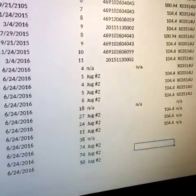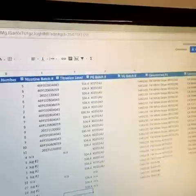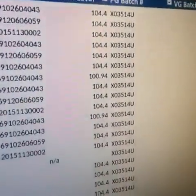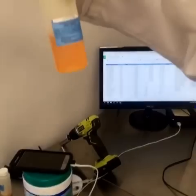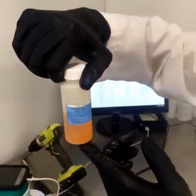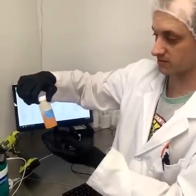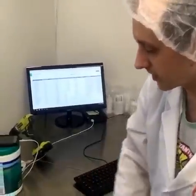And now we're on jug 2 of our brand new nicotine here. Now the next column here is the titration level. What we do every day is we titrate the nicotine using a process with a pH test solution here. We take a milliliter of the nicotine, mix it with water, add this test solution, and titrate it until it turns a specific color. Once it turns that color, we track how much of the solution we used, multiply it by the constant number in there, and we get our titration level. Today it came out to 104.4.